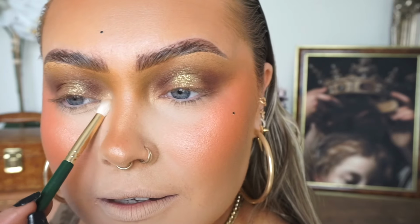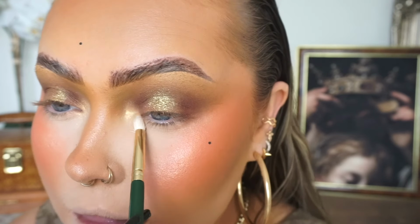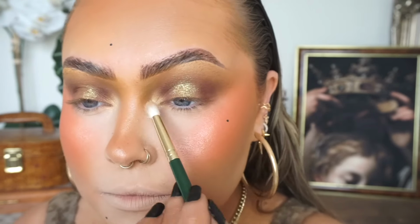Or actually, this is going to seem wild, but from what I can see, right, I'm going to apply more of this and really blend that. I have no idea what I'm doing right now. And then I'm going to go into this darkest brown shadow in the wee palette and I'm going to go over it.